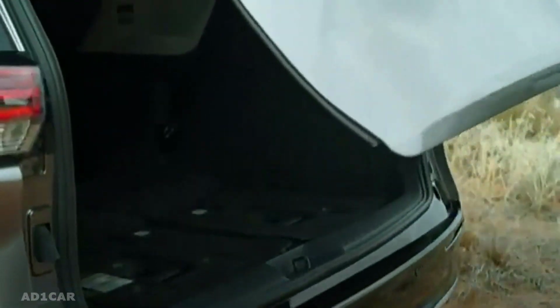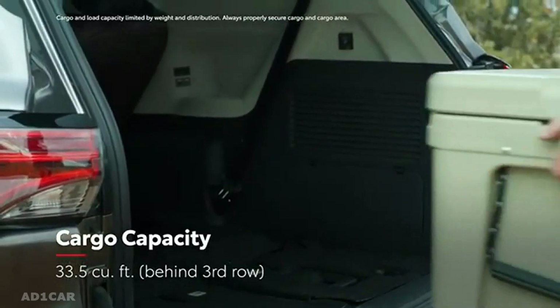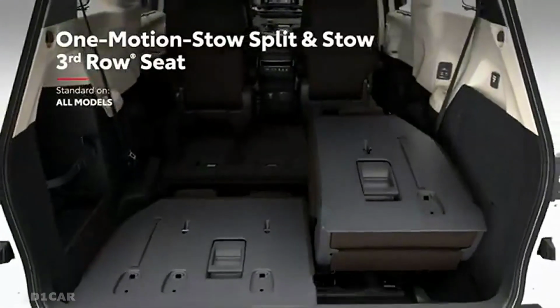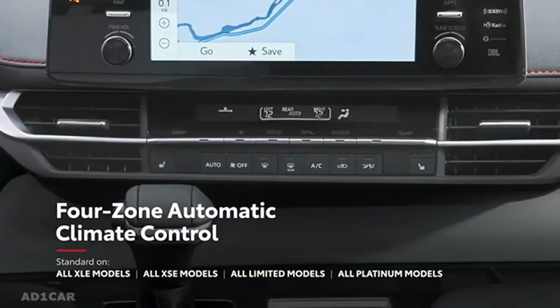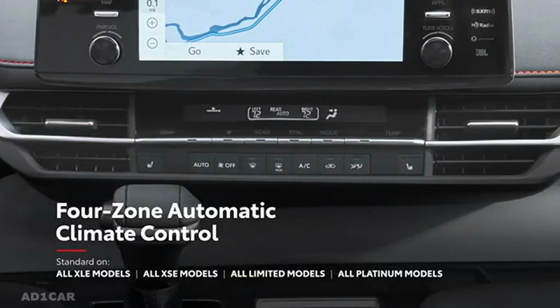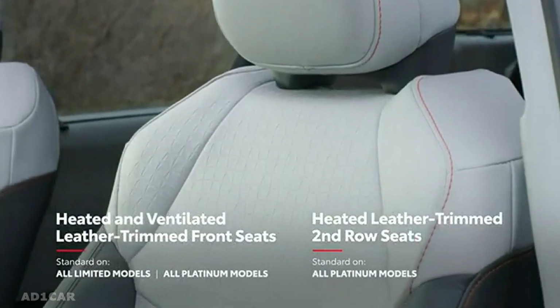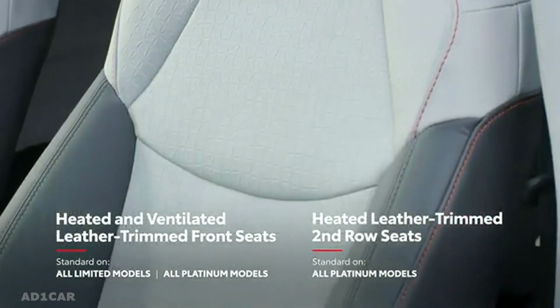Sienna's flexible seating and cargo layout allows for easy access to the back and quick adjustments to make the most of all that space, like the folding third-row seats that can be stowed away in one easy motion. And Sienna passengers will always ride in comfort with its available 4-zone climate control system. If that wasn't enough, the available heated leather-trimmed front and second-row seats and heated steering wheel will help keep the whole family warm on chilly days.